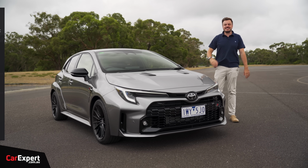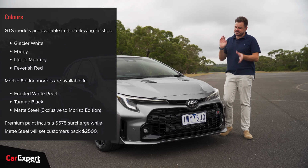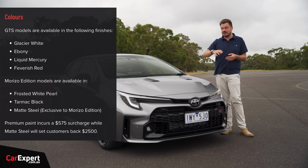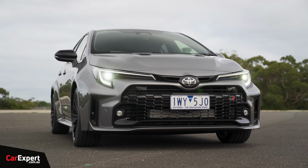Let's talk exterior design. So you've got 7 exterior colors to pick from. Some of these are unique to the top spec version, but you will pay $575 upwards depending on which color you pick. How's the design on this?